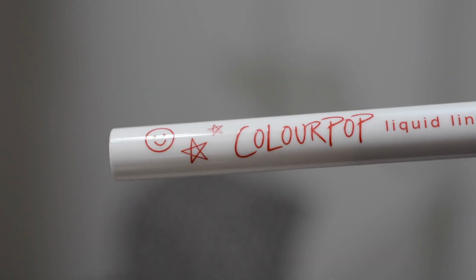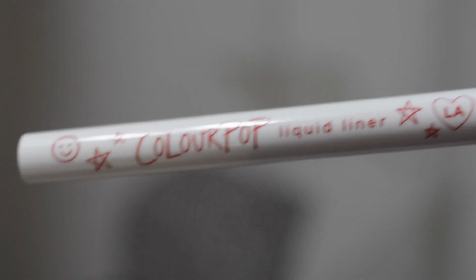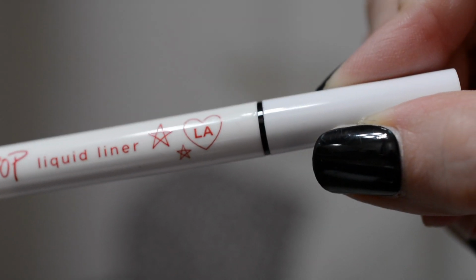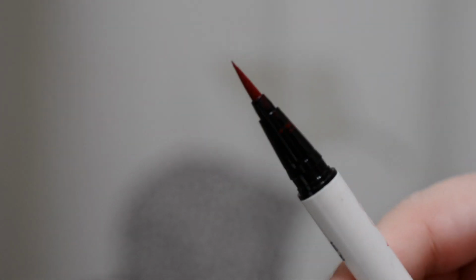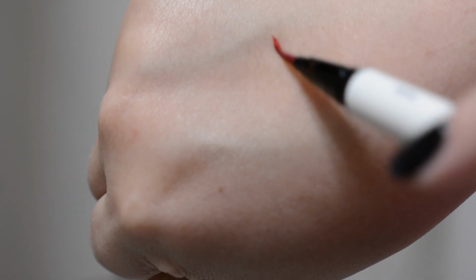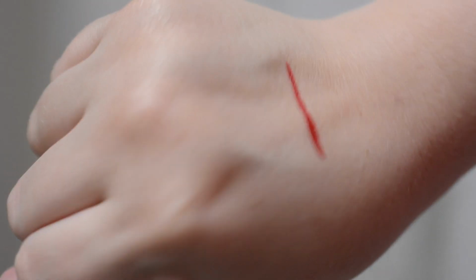This week, I want to talk about the ColourPop BFF Precision Liquid Liner. I had theirs in the shade Try Me, which is a bright red, because red liquid liners are a little hard to find, so I wanted to buy this one and try it. This retails regularly for $8 American from the ColourPop website, and it does come in a bunch of different shades. There's a brown, a black, a white, a red, yellow, green, navy blue, I think, and a pink.